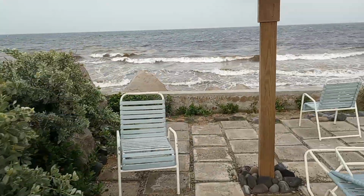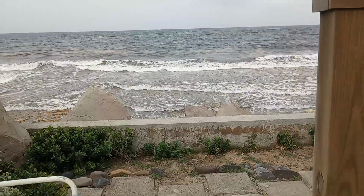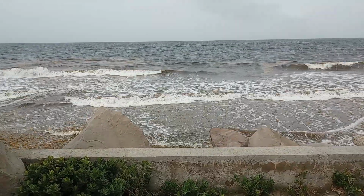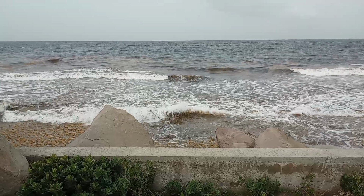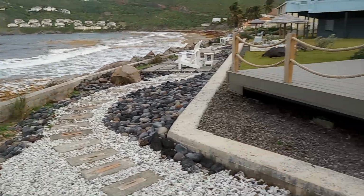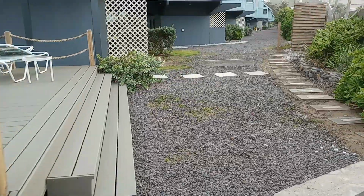Anyway, you can see it's really a lot of wind out here today and a lot of seaweed. Man, I've never seen that much seaweed. Gee whiz. And a lot of people get in the business of seaweed, use it for fertilizer. We'll walk back this way now.